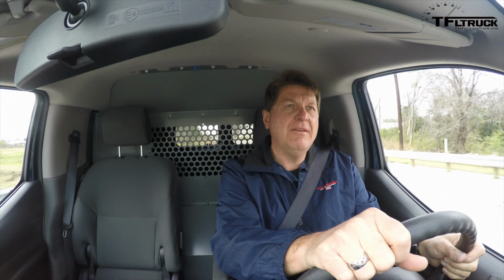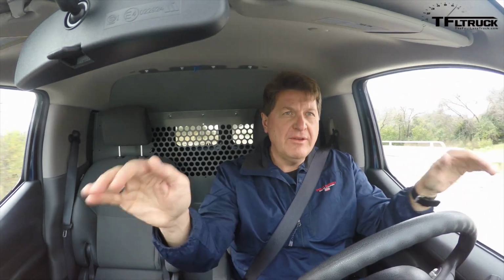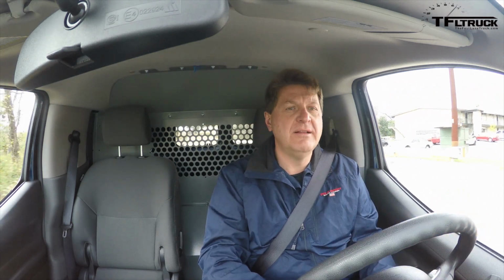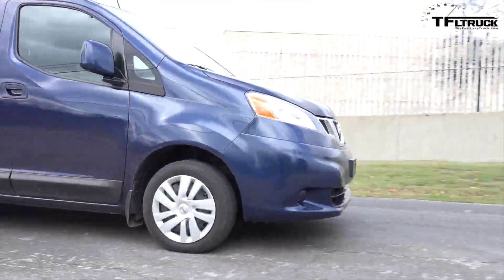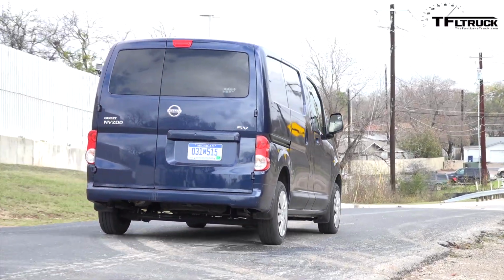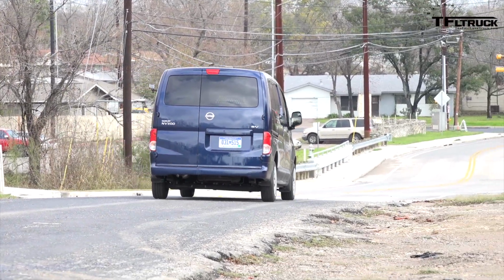You know, it drives the smallest of the three. When you look out the front, you see very, very short overhangs, which means that there's not necessarily a lot of places that you won't be able to park this. The steering is very light. I'm not going to really talk about driver feel, because vans aren't about driver feel. They're all about utility.